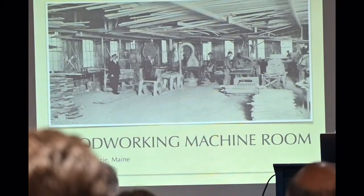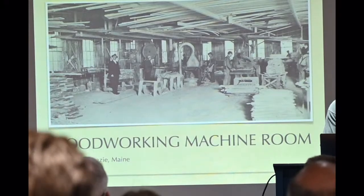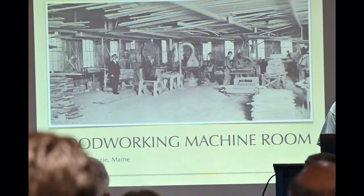Depending on the time period, either northern white cedar or western red cedar. Western red cedar became really popular after the 1920s when it was available along clear lakes from the West Coast. But western red cedar does not bend nearly as well as white cedar. So typically the canoes had white cedar ribs, red cedar planking.